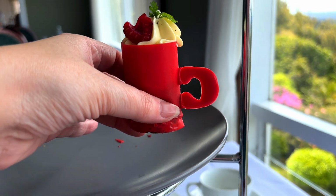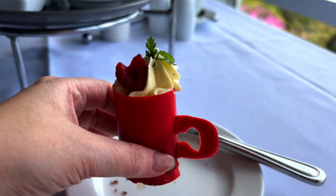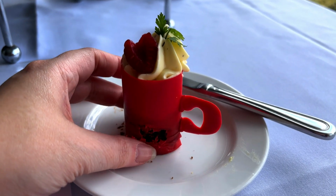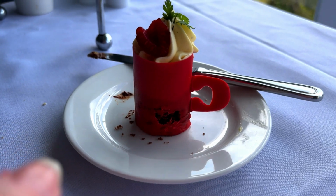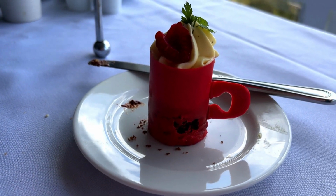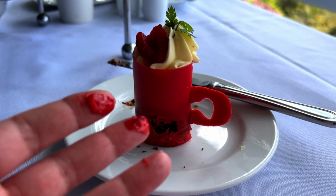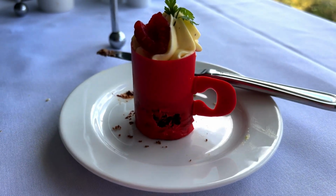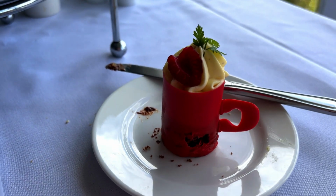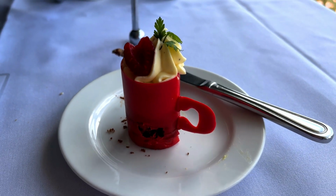Oh, yeah, it's a bit squishy. Yeah, it's slightly disintegrated, but that's fine. It's quite a hot, humid day, so everything's kind of melting. But yes, sticky fingers, but looks lovely, really pretty again. Really like the decoration, and we'll give this a try.